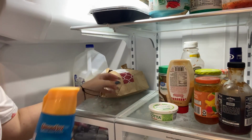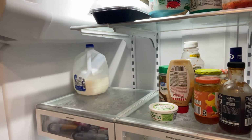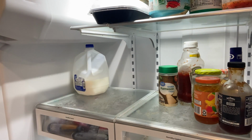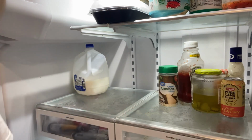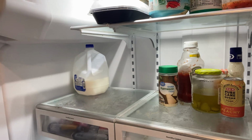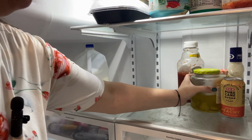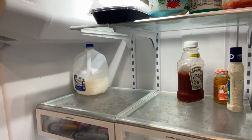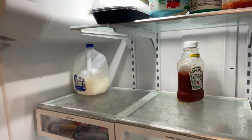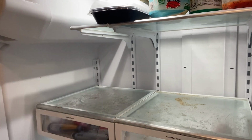All right, so now I'm just going to take everything out of the refrigerator, and to be honest, I'm only feeling like doing one shelf at a time. So this may be something that I do over the course of the week, where I just do this one and then the top one, because it looks like I have enough to do one every day, but I'm not really feeling like going through all the refrigerator here. But I think at least this one will be fine.